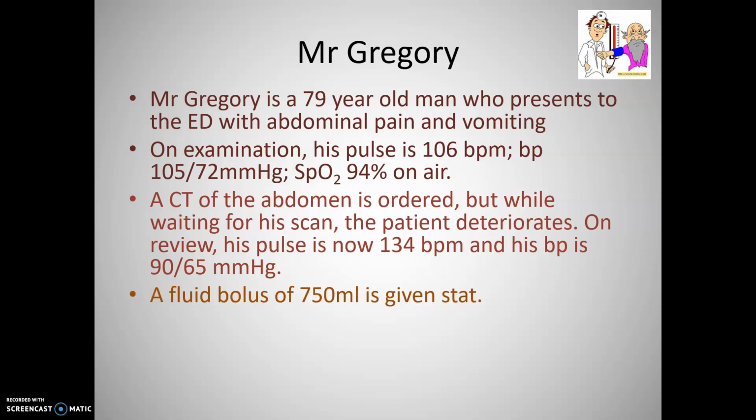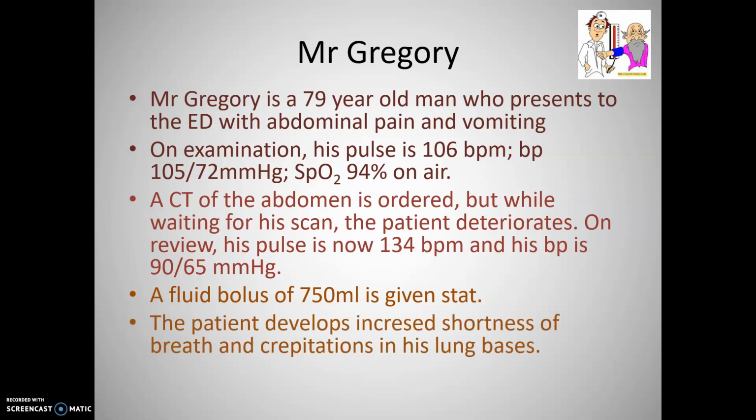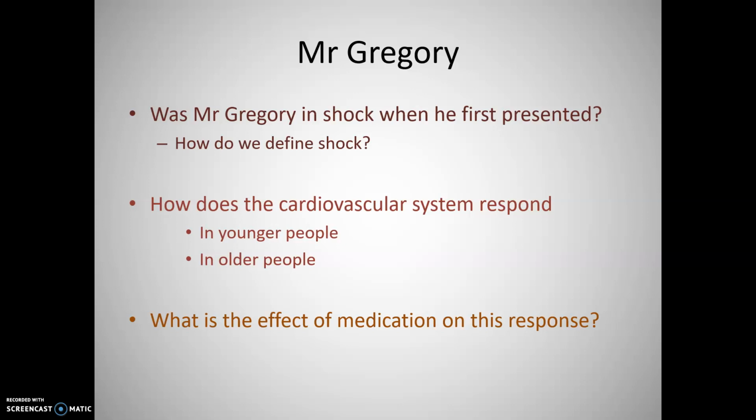A fluid bolus of 750 ml is given, but the patient then develops increased shortness of breath and crepitations to his lung bases. So you can pause the video here and try to think about why, if Mr. Gregory was in shock when he first presented, what the cardiovascular system response is like in younger and older people, and what the effect of medication might be on this response.